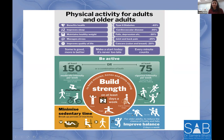So break up periods of inactivity. You just need to go for a little walk. You need to start improving your balance as well. And these are just some of the benefits. Improves sleep, maintains healthy weight, manages stress, improves quality of life, helps with type 2 diabetes, cardiovascular diseases, falls, depression, etc., joint and back pain, cancers like colon and breast cancer. And that's proven through research that it actually helps to reduce those areas.